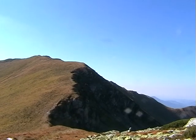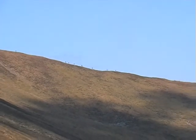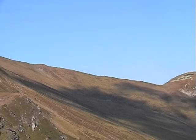There are several pyramid-shaped peaks along the main ridge. Their elevation gain, as compared to the saddles along the ridge, is 200 meters.